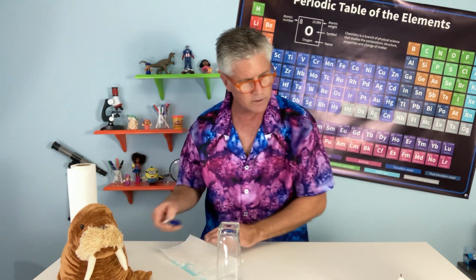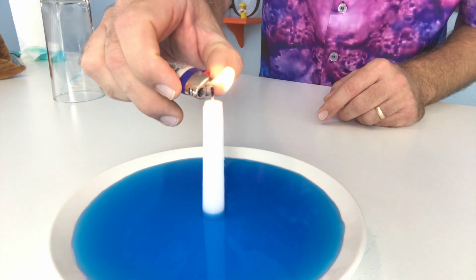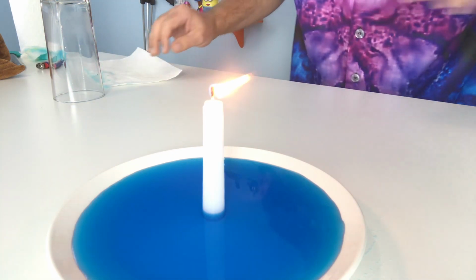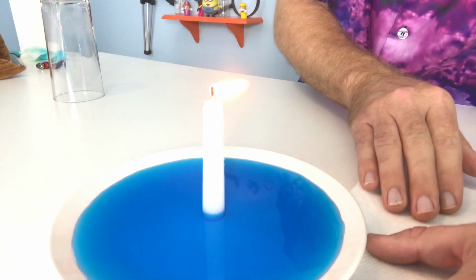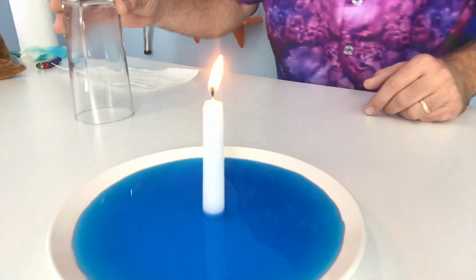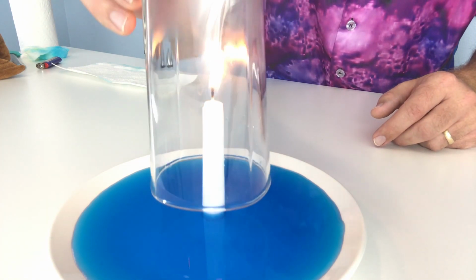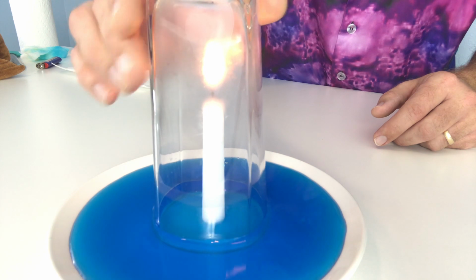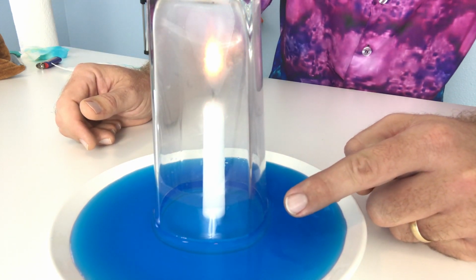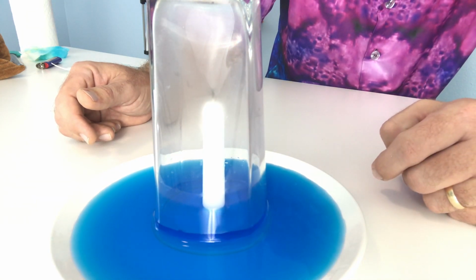So, let's do that again, because I think that's pretty cool. Go ahead and we'll light that again. Again, only the adults get to light it. You guys just get to watch what happens. Okay, so the candle's going good. Now, we take the glass and put it back over it and watch what happens. Again, keep an eye down here. Can you guys see? The candle's going out.